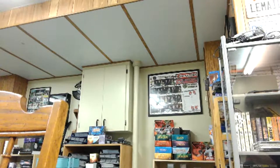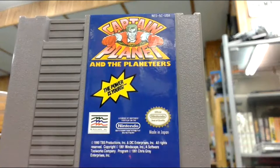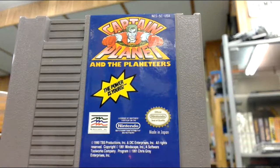These next games are all kind of superhero games. So the first one here is Captain Planet and the Planeteers by Mindscape. Captain Planet, of course, was a cartoon from the late 80s, early 90s with the mulleted hero Captain Planet, who combined all these natural forces like earth, wind, fire, water, and heart, I think it was, to fight off polluters. It was kind of a cheesy message to try to create more environmental awareness.